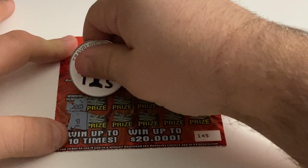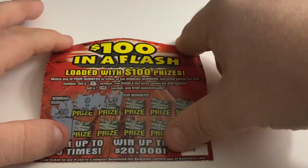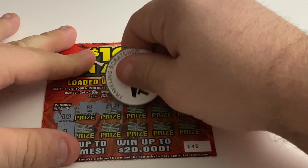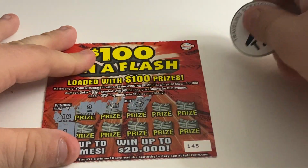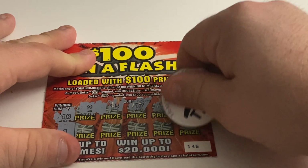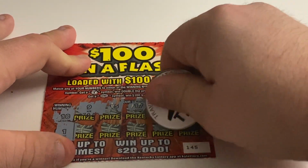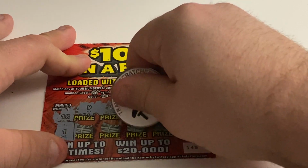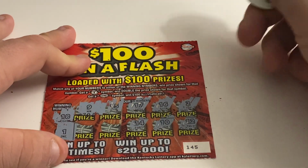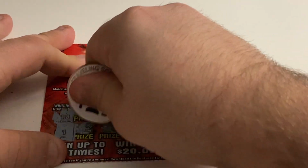First number is 18 and 1. These tickets don't scratch very well. That's a 15. Seventeen. 16. Two. 12. 10. 14. 7 and 8. This one's a loser.